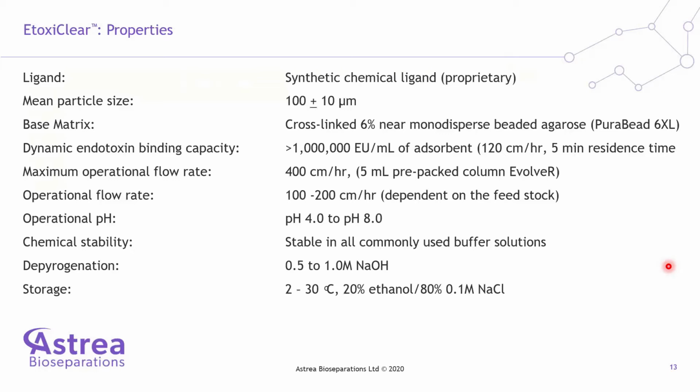Here I've listed some of the properties of the adsorbent. As I mentioned, it's a synthetic chemical ligand. It's proprietary to Astrea Bioseparations. It's immobilized on 6% cross-linked monodisperse agarose beads, our own base matrix. It has a very high dynamic binding capacity, greater than 1 million endotoxin units per mil. Fairly good flow rates. In a 5 ml column that we've tested, we can easily get 400 centimeters per hour. But we recommend operational flow rates to be around 100 centimeters per hour, depending on the type of feedstock you're working with. The operational pH range is between 4 and 8, which is commonly used for most chromatography operations. It's very stable. It can be depyrogenated using sodium hydroxide, and we supply it in preservative.